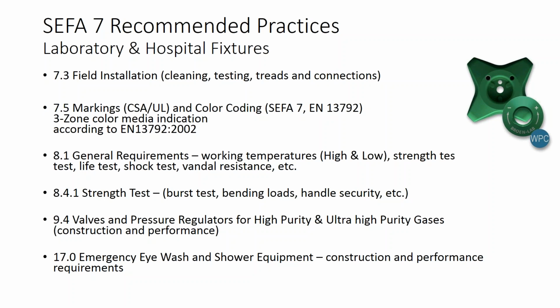9.4 are valve and pressure regulators in regards to high purity and ultra high purity gases. That covers both the construction and the performance requirements. Finally, 17.0 covers emergency eye washes and showers, both the construction and the performance requirements.